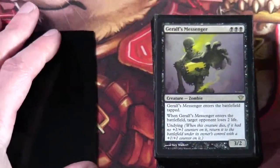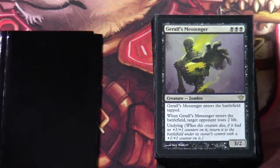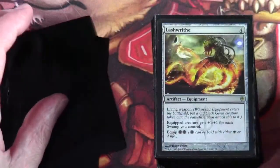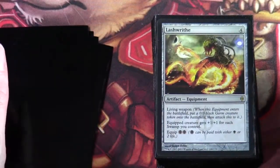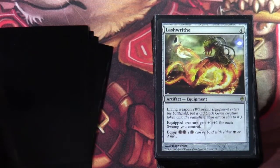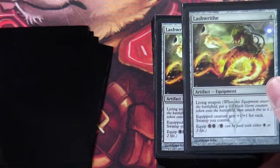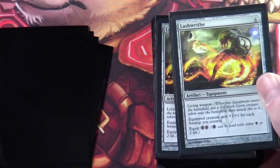So no surprise, this looks like it's going to be a zombie deck. Geralf's Messenger, triple black, 3/5 creature zombie. Geralf's Messenger enters the battlefield tapped. When Geralf's Messenger enters the battlefield, target opponent loses 2 life. It has Undying on it. Lashwrithe, there was another rare in here. 4 generic, artifact equipment, living weapon. Equipped creature gets +1/+1 for each Swamp you control. Has equip for 2 black Phyrexian mana.